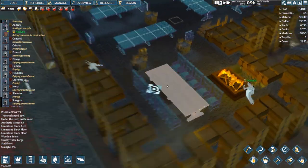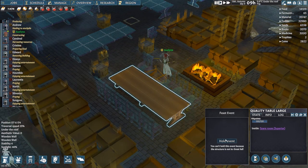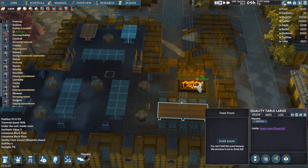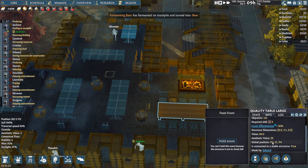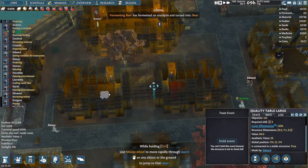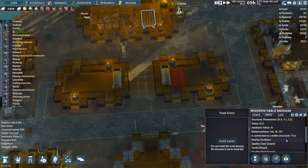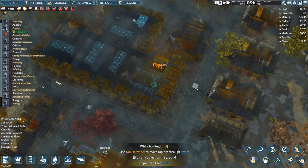So I got some quality tables in. These are a lot better for the actual design than just using regular ones. They have a higher aesthetic value. So if we go here, we can see that it's 35 compared to the aesthetic value of 10 on these ones. So we get quite a bit of boost for that.